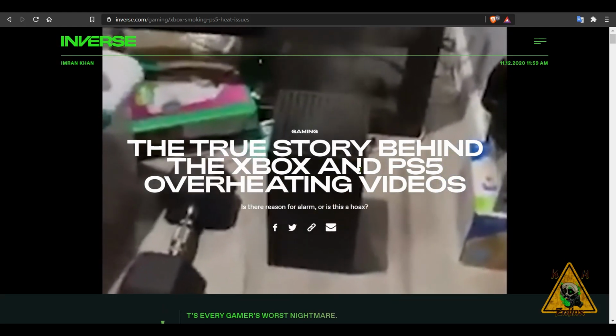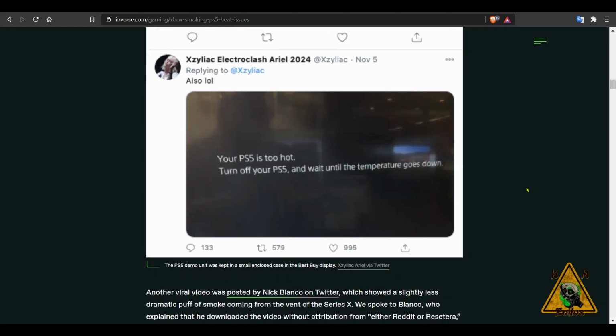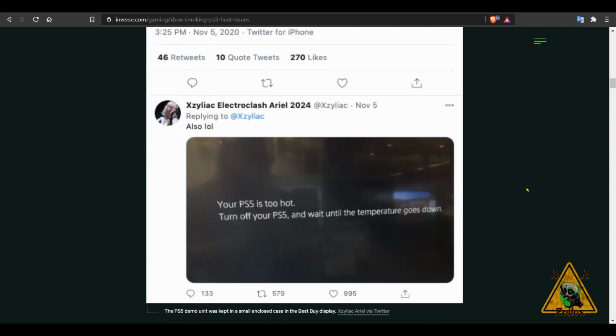So when we scroll down to this article, we're going to continue with the PS5 because that's really what we're focused on here. There's a pic here that kind of started everything, where someone posted this image of a message that a PS5 was kicking up at a kiosk in Best Buy. It says your PS5 is too hot. Turn off your PS5 and wait until the temperature goes down.